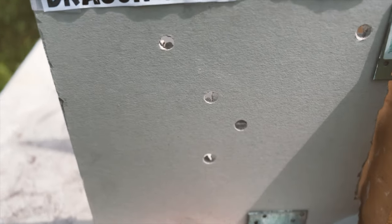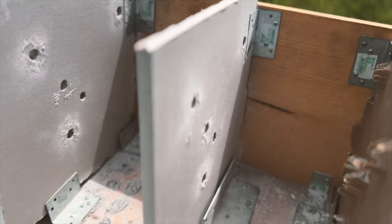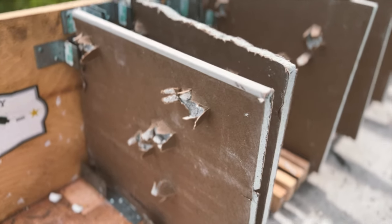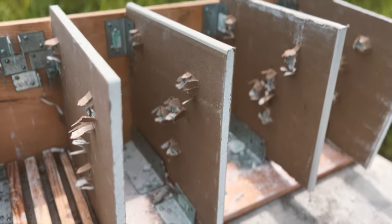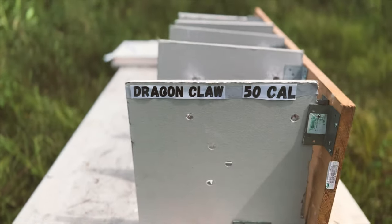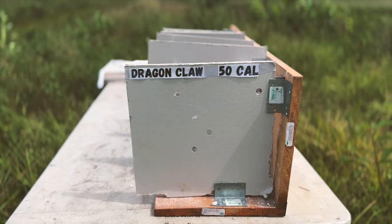All right, as suspected, clean holes all the way across, spared nothing. The Dragon Claw by Seneca Air Venturi. Do not ever shoot this at home.